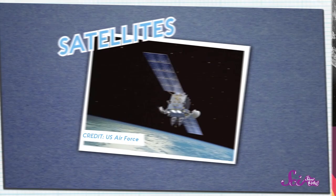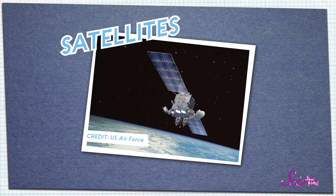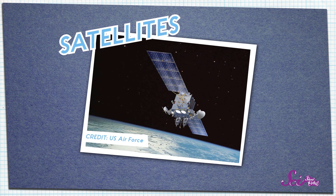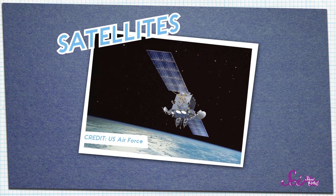Another important job astronauts do is to help launch satellites. These are machines that fly in orbit around the Earth, and they can do all sorts of things, like take pictures of the Earth, or help us know what the weather's going to be like, or send signals for television and radio. Now, most of the time, astronauts do their jobs inside the space station or their spacecraft.